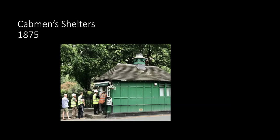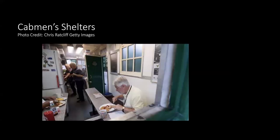Some are just for cab drivers, but some, as you can see here, I think this one was someplace in Knightsbridge, I can't remember where I took this, are open to the general public, and these guys were construction workers working on a construction site nearby. You can just line up and go to the takeout window and get something to eat here. They are owned by the Worshipful Company of Hackney Carriage Drivers. So one of those worshipful companies that go all the way back to the medieval guilds. And they're still run by the Cabmen's Shelter Fund, and they're now all grade 2 listed buildings, so they cannot be damaged, destroyed, or moved. And here's a shot of the inside of one.